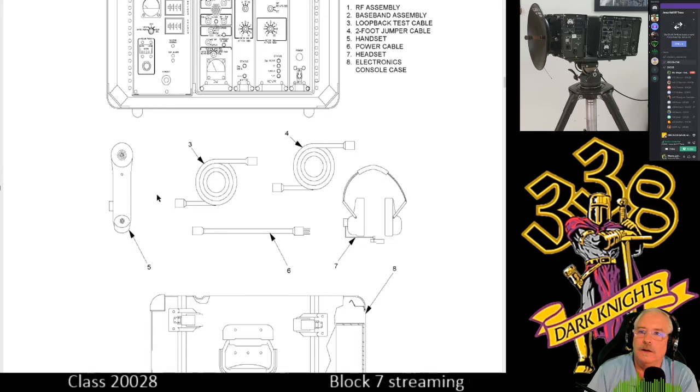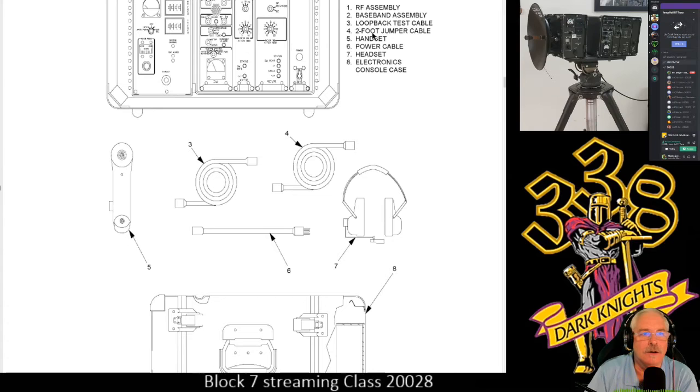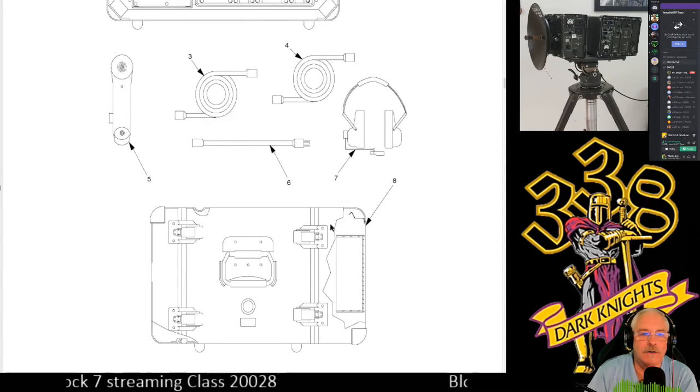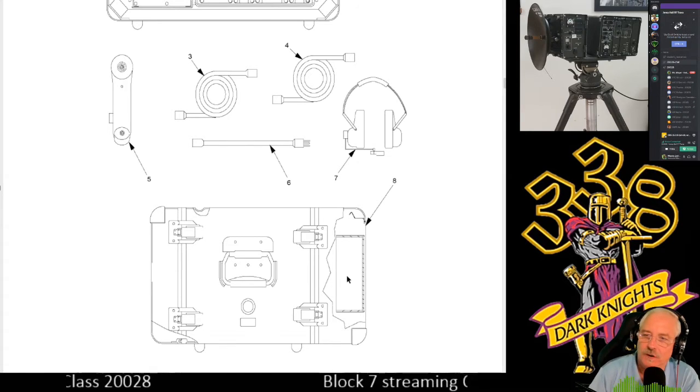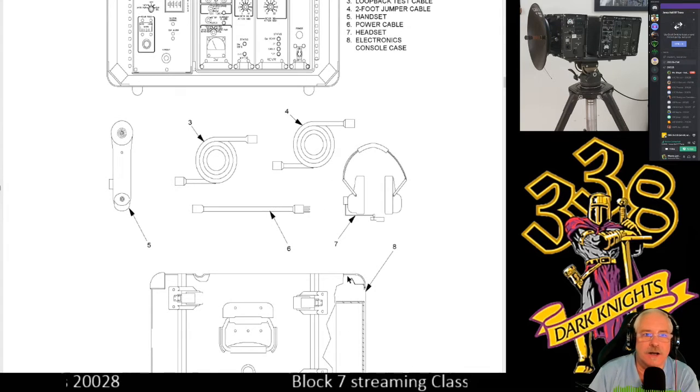What does it come with? Well, it comes with a handset, a headset. There's some cables, which I think number 3 is the loopback test cable. Better known, number 4 is a 2-foot jumper cable. We do not have the number 3 in there. We do have number 6 in there. Now, where does this all fit? Right here on number 8. Okay, so when you pull these things off, be cognizant of where that case is that has the headset, handset, 2-foot cable, and the electrical cable.